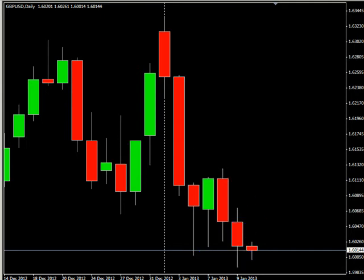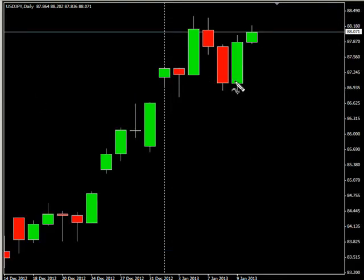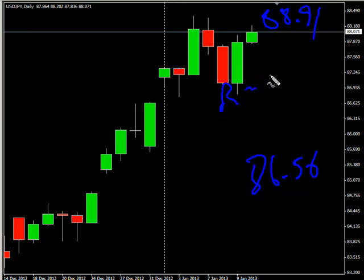Now, as far as the US-Japanese yen pair, where do we think this thing's going to go? I think it's going to go up to 88.91, possibly down to 86.56. Look for some resistance around 88.40, and look for some support around 86.75.